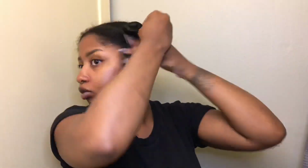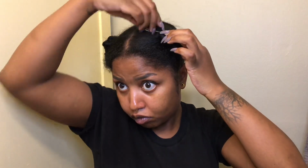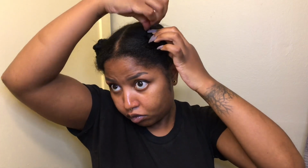And I put it in the Bantu knot just to keep my hair straight and tangle free. And you see here why I put it in that Bantu knot. Like, it's even straighter than it was when I finished blow drying it.